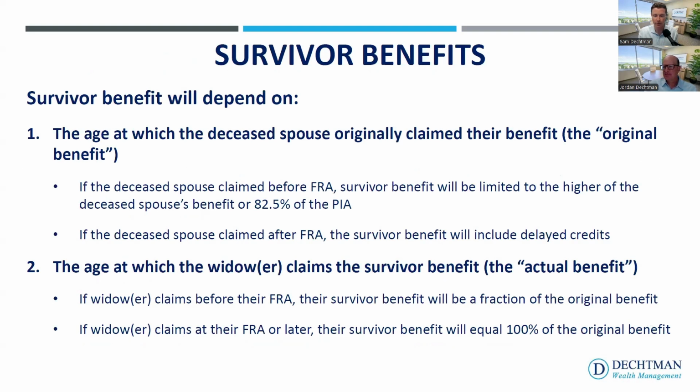Now we'll switch to survivor benefits. Survivor benefits can be somewhat complicated, but it's important to understand how they work because the decisions you make now will influence the survivor benefits later. There are two factors that influence the amount of the survivor benefit. The first factor is the age at which the deceased spouse claimed their own retirement benefit. If they originally applied for Social Security before full retirement age, the survivor benefit will be limited to the deceased spouse's actual benefit or 82.5% of the PIA, which is that full retirement age amount, whichever is higher.